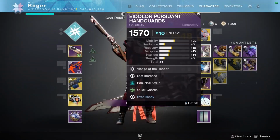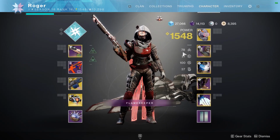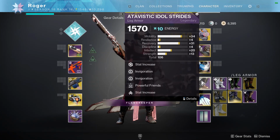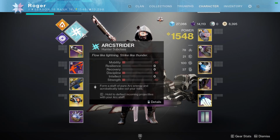You can check out all the mods here if you'd like to. We have Quick Charge on with the Ever Ready perk. That's going to give us plus 20 handling to our SMG and our shotgun, so we can pull that out much quicker. And then we have some little unflinchings here and whatnot. A lot of stuff on the legs here to get a bunch of stats, and then some utility kickstarts and some high energy fire, just the usual. But why don't we go ahead and check out this Arc 3.0 really quick.